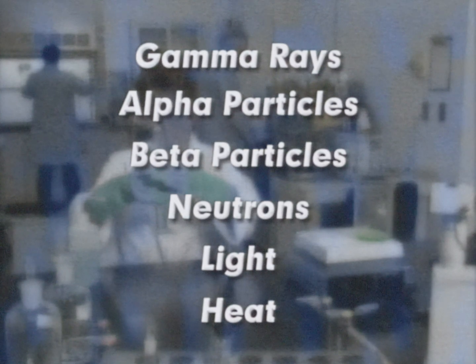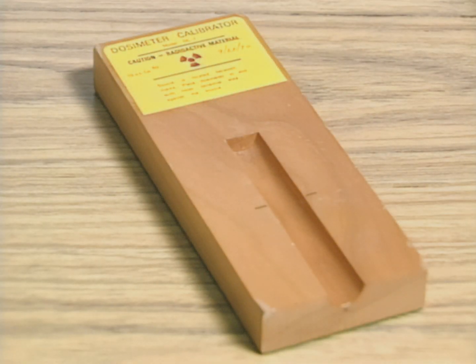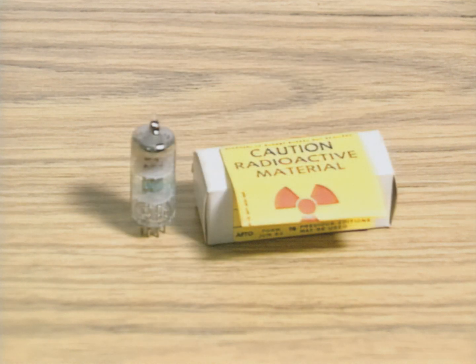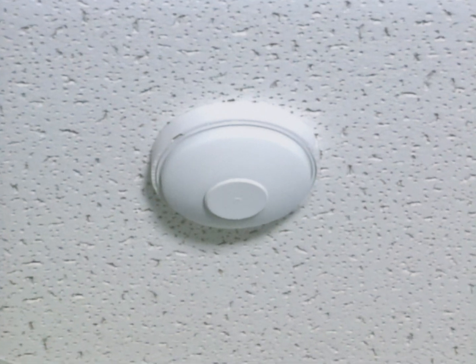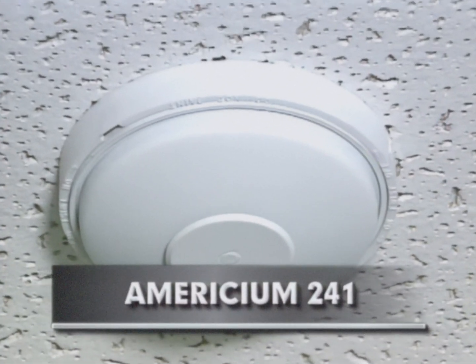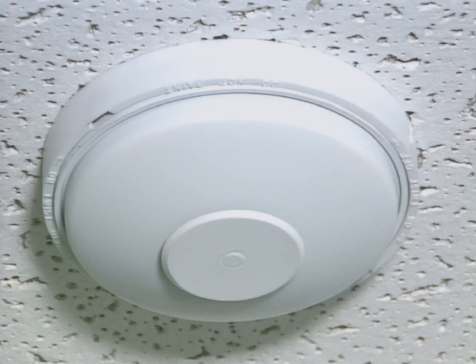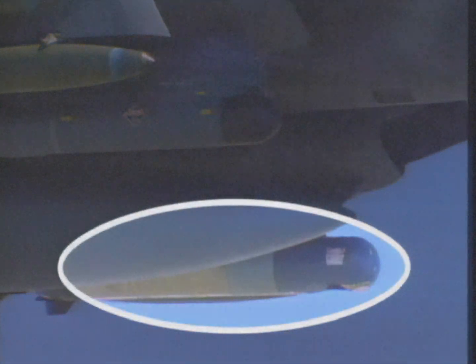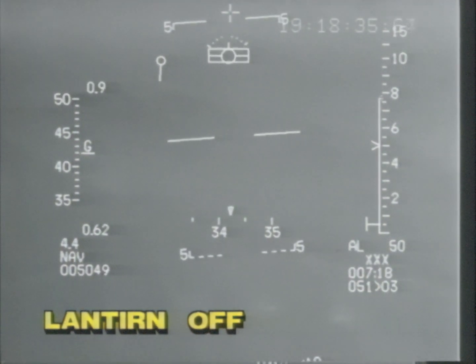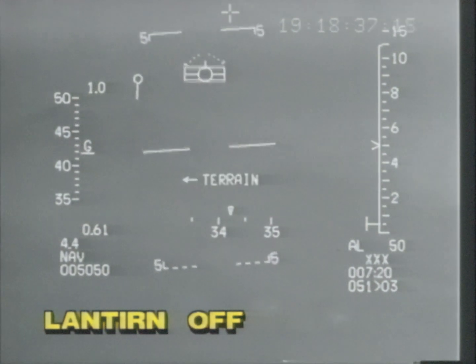Different radioactive materials have different energy release signatures. Radioactive materials are chosen on what type of energy release is required for the process. For example, a radioactive material called americium-241 is commonly used in smoke detectors and in lantern pods. Americium-241 emits alpha and gamma radiation when it decays, which meets the required energy signature for the system.